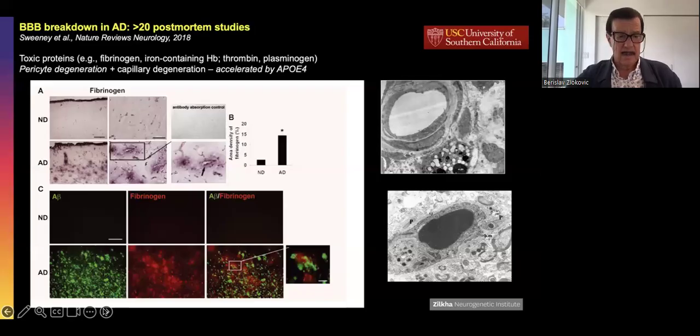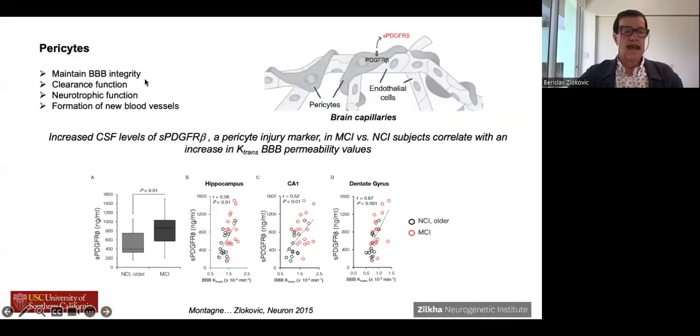So we were very interested in pericytes because there were several studies showing that pericytes indeed maintain blood-brain barrier integrity, in addition to this clearance function of toxins, and also neurotrophic functions that some of my colleagues have shown, and also a role in formation of new blood vessels.